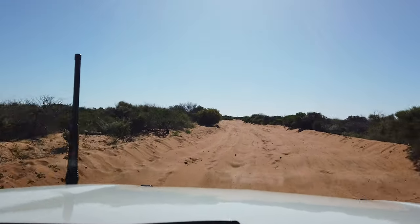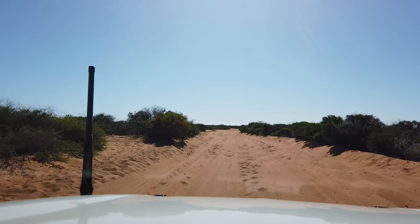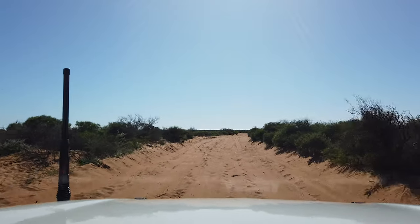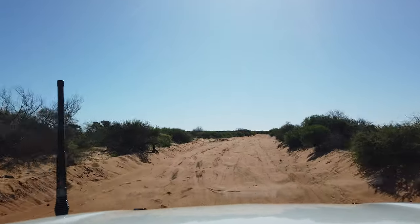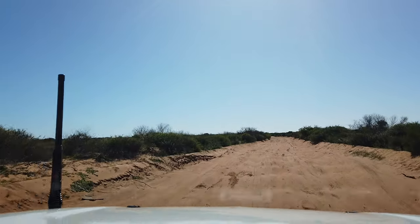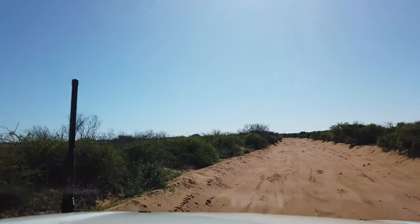Ooh, here we go. So the terrain's just changed now, we're into more of a softer sand. Still okay, just keep momentum, it's not a problem, but definitely need to be in your four high at the moment.